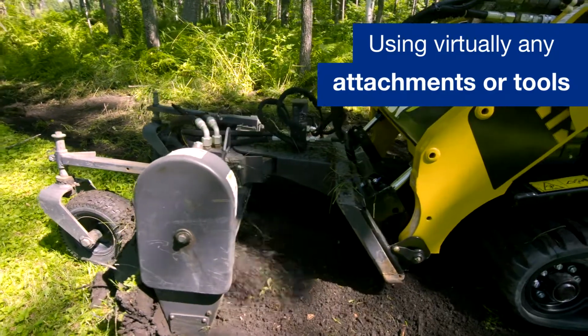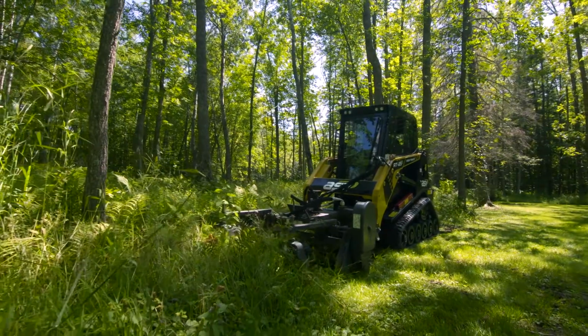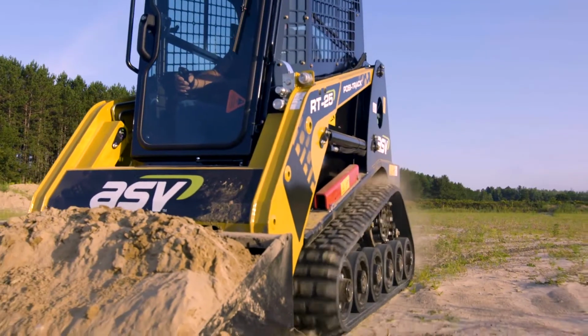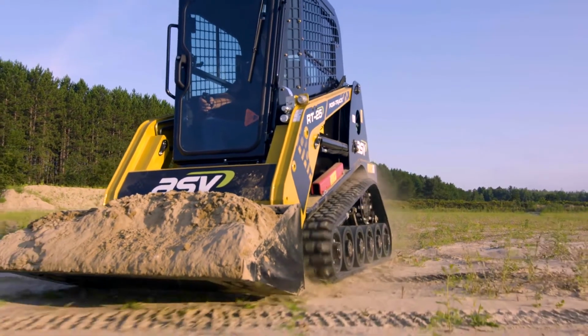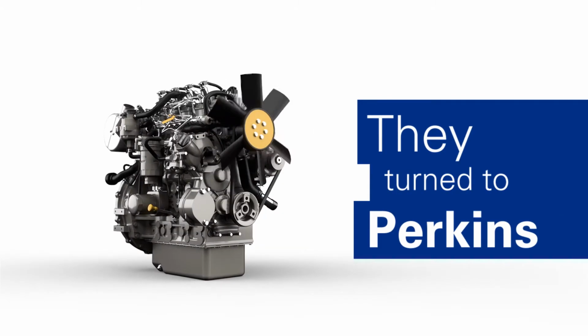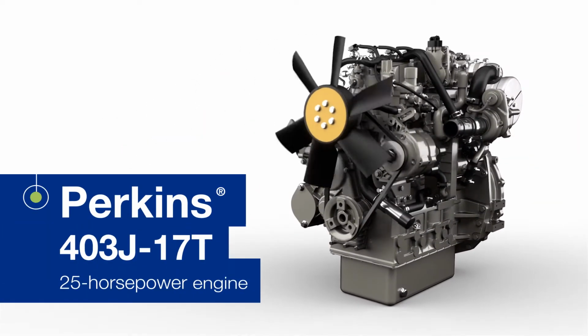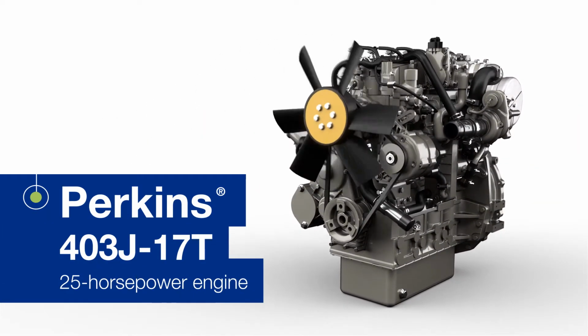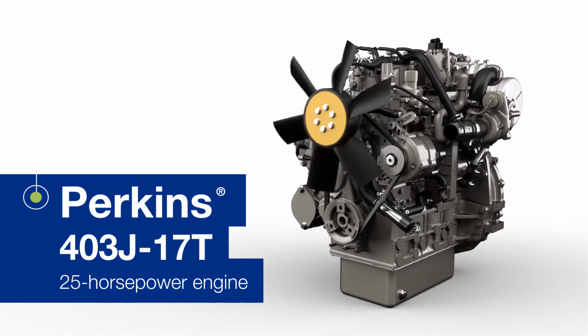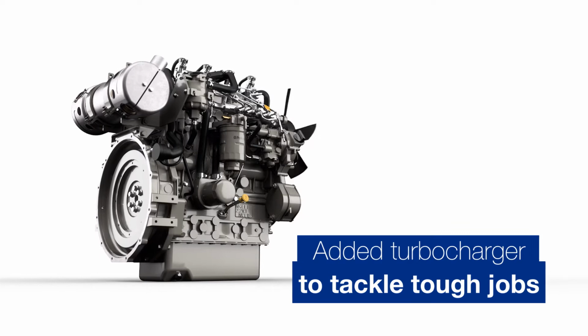When ASV needed to find a replacement engine to fit their smallest compact track loader and meet US EPA Tier 4 final emission standards, they turned to Perkins. Stepping in for the original 30 horsepower engine was the Perkins 403J-17T 25 horsepower engine, which with its added turbocharger was still able to deliver the power needed to tackle tough jobs in the tightest spaces.